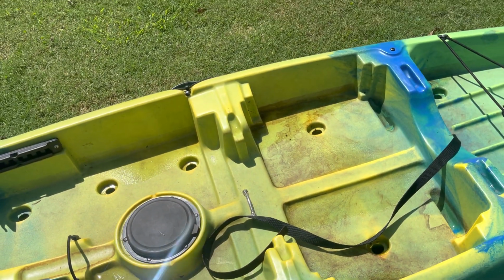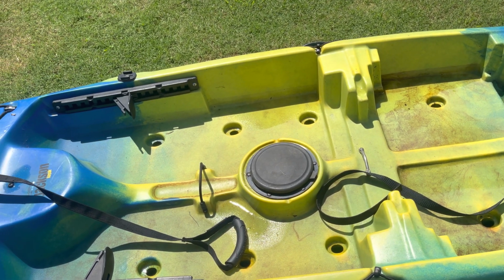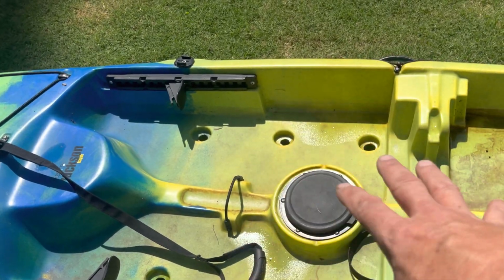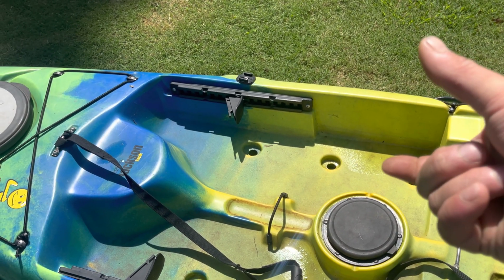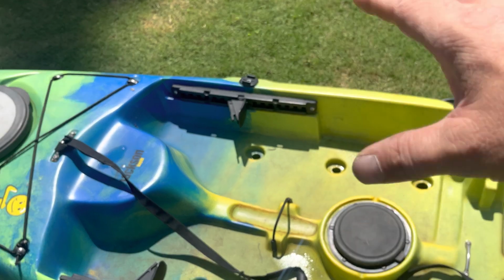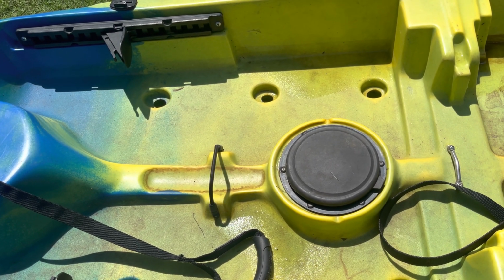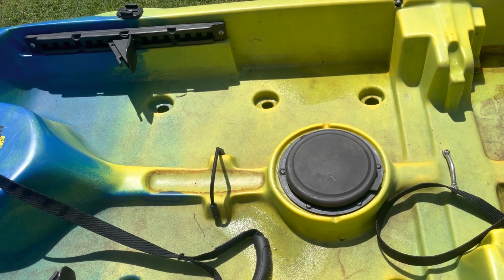Everything has a purpose, and all the designs and characteristics of this boat work together to make it a well-designed kayak. All the places where the scupper holes are have reinforcements, plugged together with little raised I-beams, so when you're standing, it's not going to move and it's not going to crack. The top of the deck is just over 30 inches wide, and the boat is 10 feet 3 inches long and, like I said, just under 60 pounds.